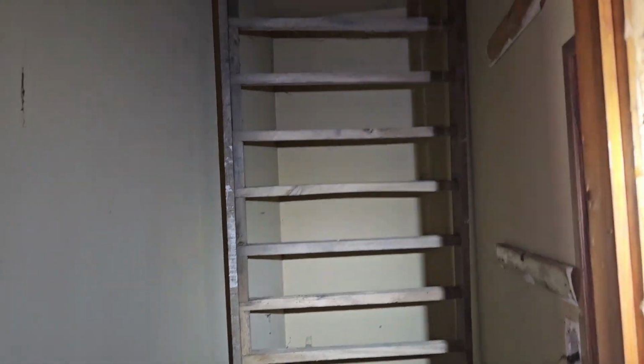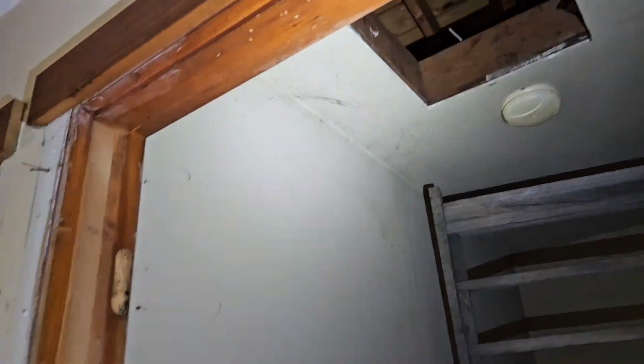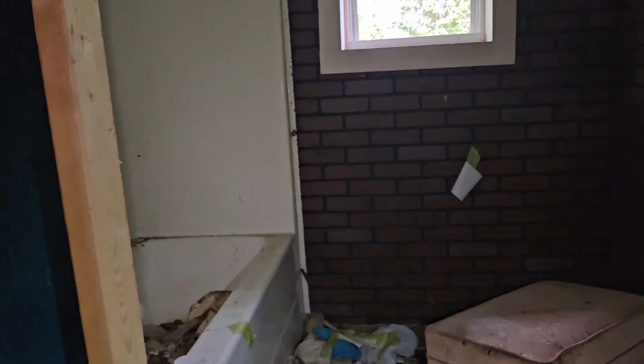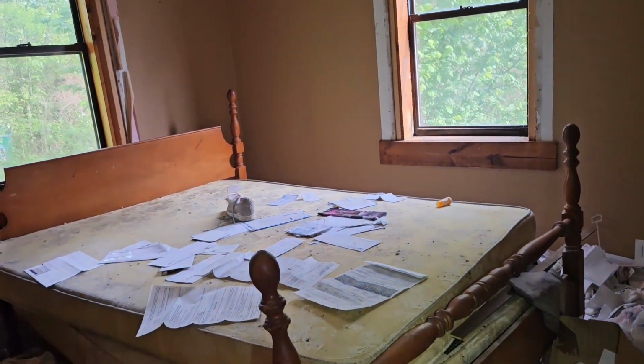Oh, we have a basement. What is that? Huh. Oh, I guess that's for the attic right there. Bathroom. Bathroom with faux brick. Okay. The bed's still here.